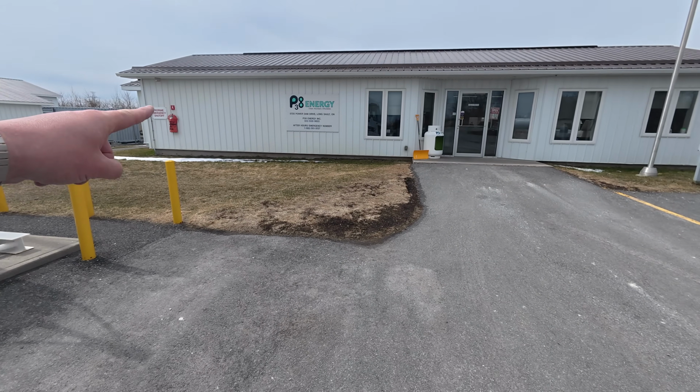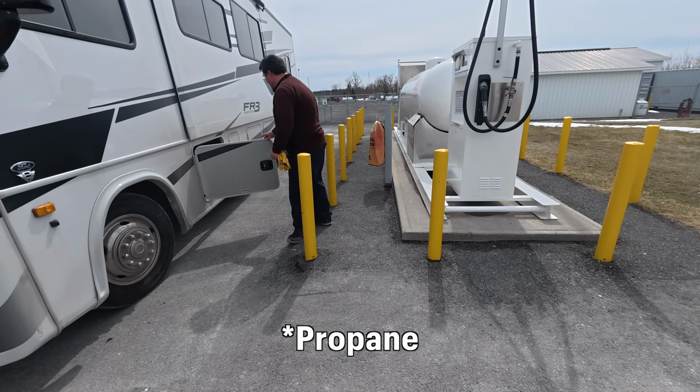Okay, so we've pulled in to a Pioneer Energy and this lovely young man has just topped up the gas for us. It was looking like it was probably a third full and I didn't want to risk another night. And he's allowing me to top up our fresh water as well. So two birds with one stone, fantastic.